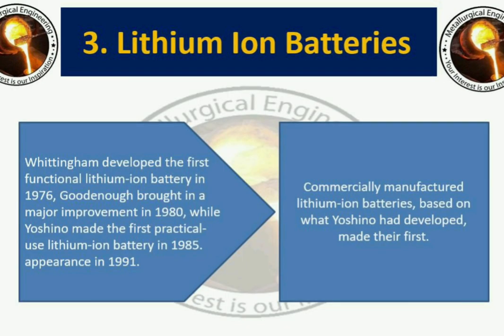Whittingham developed the first functional lithium-ion battery in 1976. Goodenough brought in a major improvement in 1980, while Yoshino made the first practical lithium-ion battery in 1985. Commercially manufactured lithium-ion batteries based on what Yoshino had developed made their first appearance in 1991.